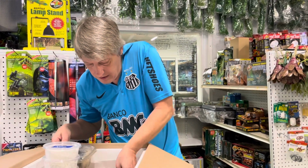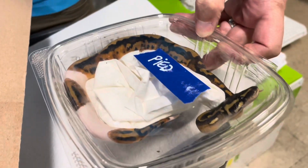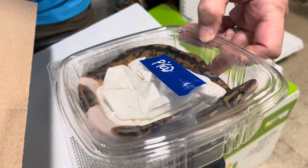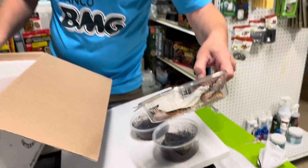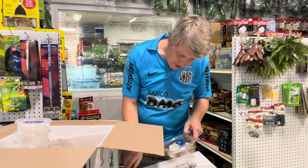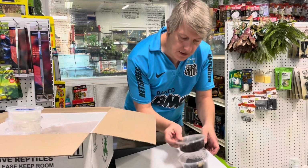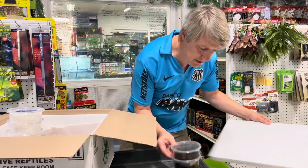Yeah, there we go. Got another ball python on this order. That's this guy. That's a pied. It's got kind of a tail pied to it. Still a very beautiful snake. I like that with the white patches. Where are you going, honey? Sliding all the way to the bottom. Let's rearrange this so we don't lose anybody under the box.